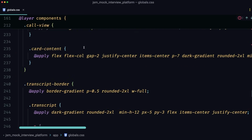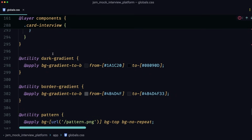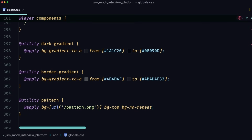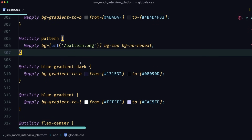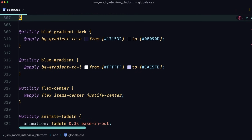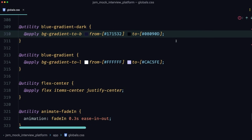And finally, we have the utilities. If you scroll down right here, you'll see that we are applying a utility such as a dark gradient or a pattern, which simply applies this background. What we're doing here is coming up with a nice system that allows us to make these classes reusable. So within JSX, we can just say blue gradient dark, and it'll automatically apply this set of Tailwind CSS classes.